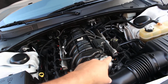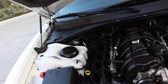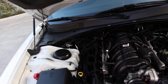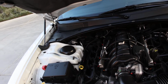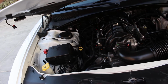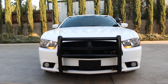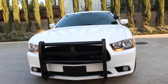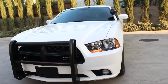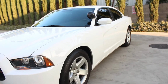Full synthetic 5W-20 oil service. I almost forgot. Transmission was serviced, and I did use ATF+4 fluid, and that was original equipment fluid and filter. Okay, folks, you don't want to use anything else for this particular 722.6 transmission. They are really good transmissions, and make sure you stick with the original products when you're doing the servicing on your Charger. One last final look here.